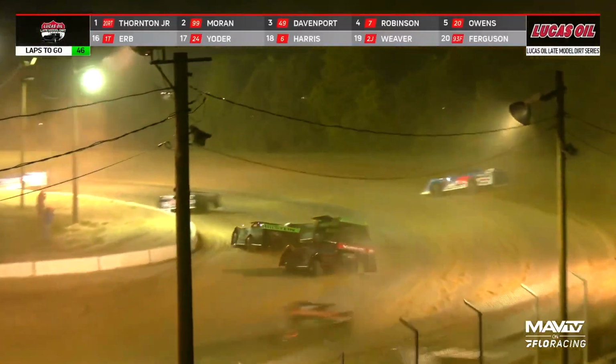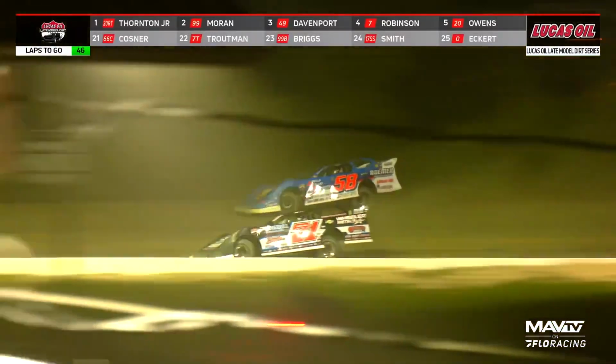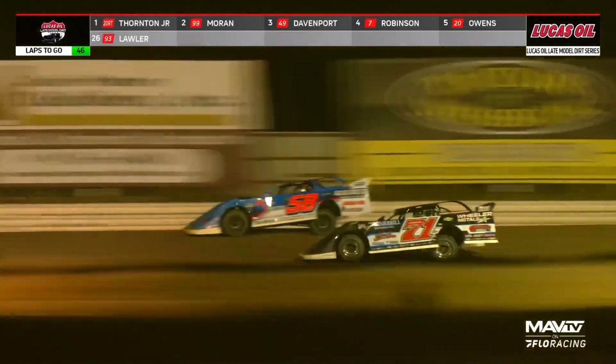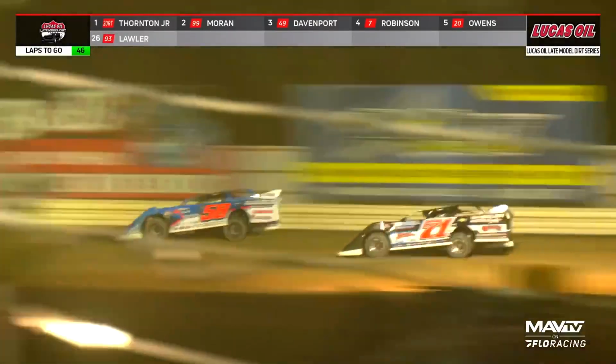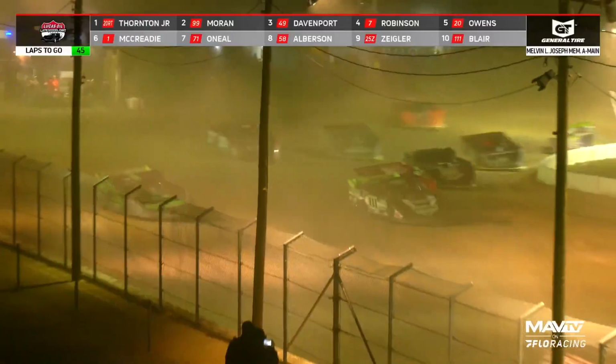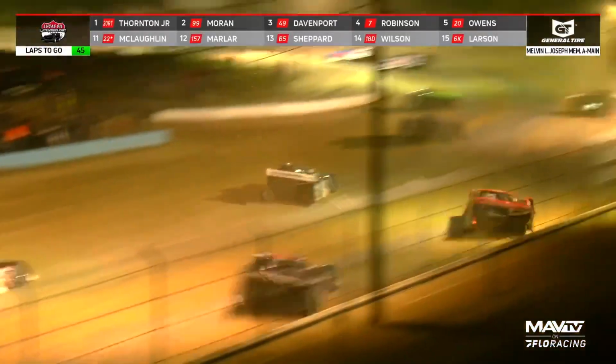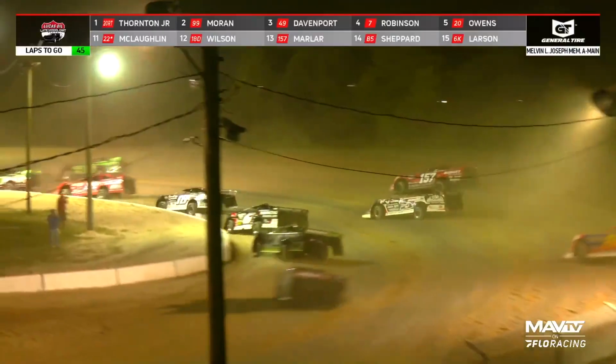Man. You've got a little bit of separation here in the top 6 cars, but 7th on back is a hornet's nest, and right in the middle of that hornet's nest is Kyle Larson as well. So there's a battle back here going for 7th, 8th through 10th, 15th, trying to work their way to the front. It's Thornton, Moran, Davenport, Robinson, Jimmy Owens in 5th. Then it's McCready, O'Neal, Alberson, Ziegler, Blair, and then Max McLaughlin.